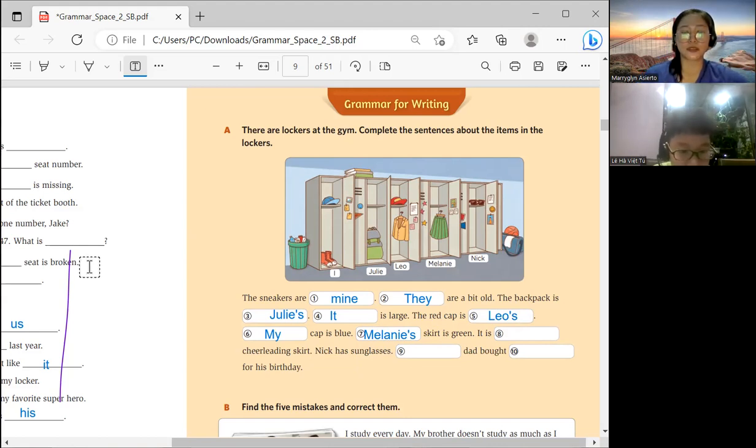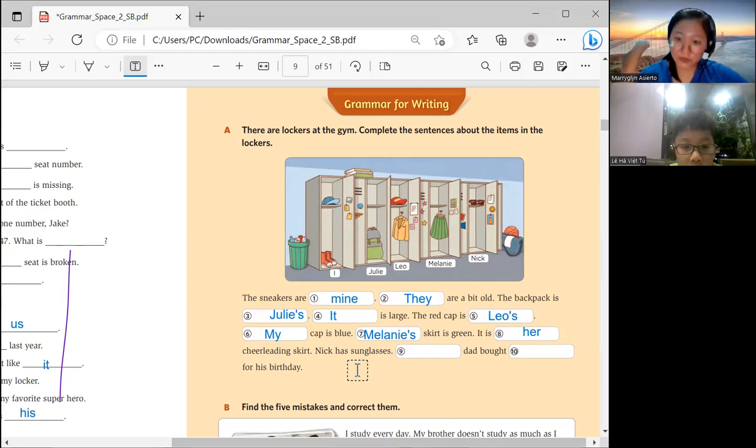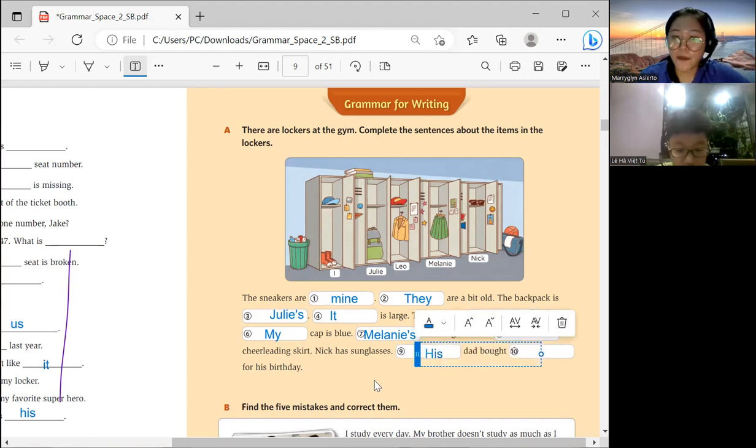It is her cheerleading skirt. All right, what is that? It is her cheerleading skirt. Very good. Next, number nine. What is the answer for number nine? His dad bought him for his birthday. Okay, very good. Nick has sunglasses. His dad bought him for his birthday.